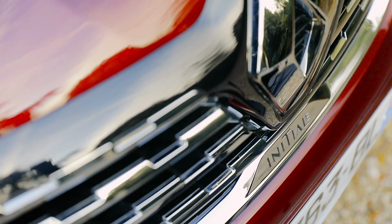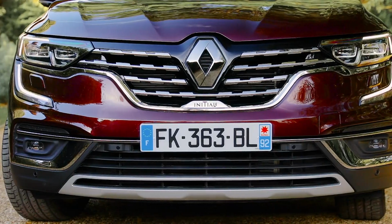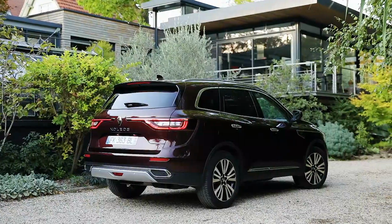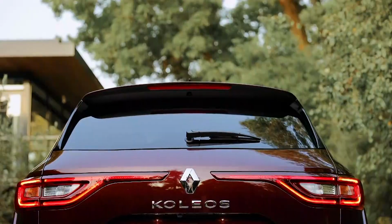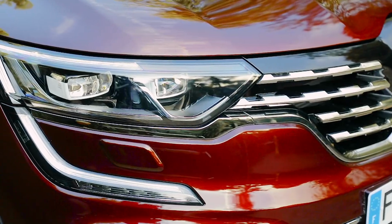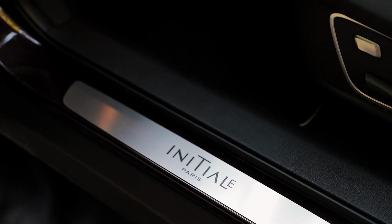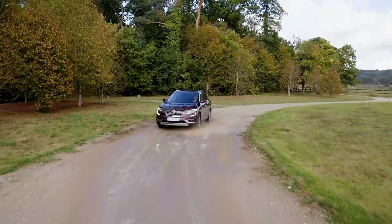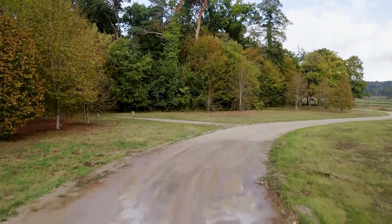Perhaps the biggest changes with the new facelift, though, are under the bonnet. There are two new diesel engines to choose from, a 148 brake horsepower 1.8 and a 187 brake horsepower 2-litre. Both are turbocharged and hooked up to a CVT gearbox, but only the bigger unit is available with four-wheel drive.